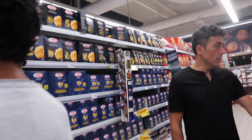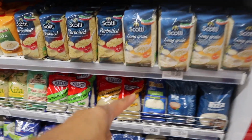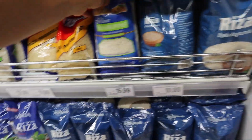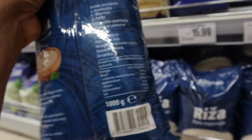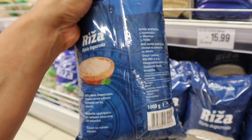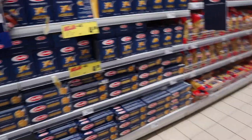Oh, this is where they have all the pasta. Okay, just regular rice. Here, just this one, or maybe even this. $10.99 for this. This is good. Just regular rice. I don't know what kind, but it's in Croatian. $8.99. Oh yeah, that's even cheaper. But it's just rice, right? Yeah, let's just take that. $8.99. It's 950, 50 grams less than that. They have all the Barilla pasta here and more pasta here.